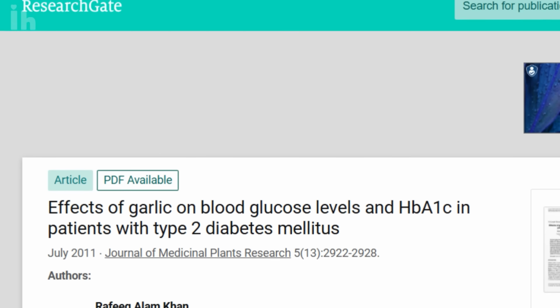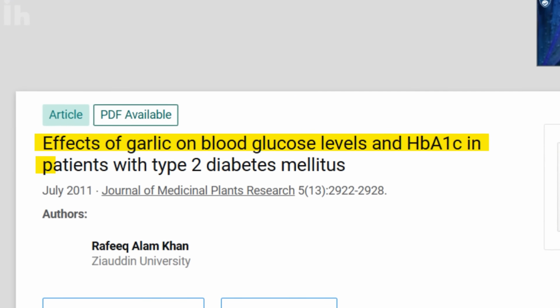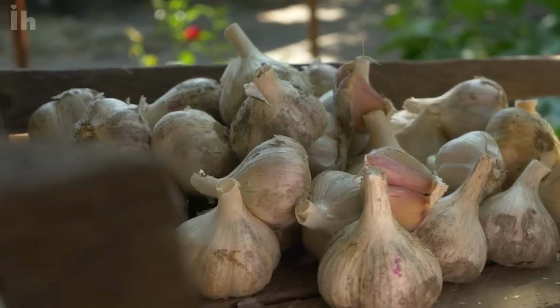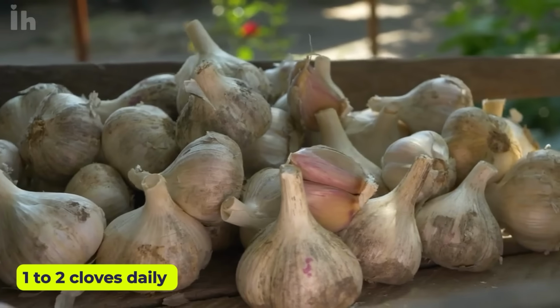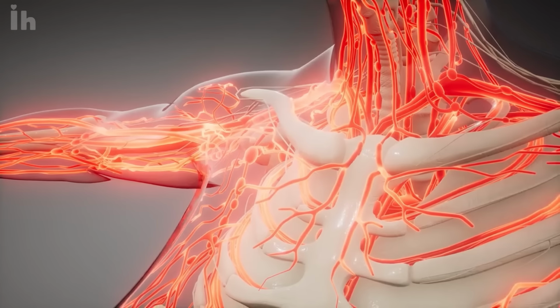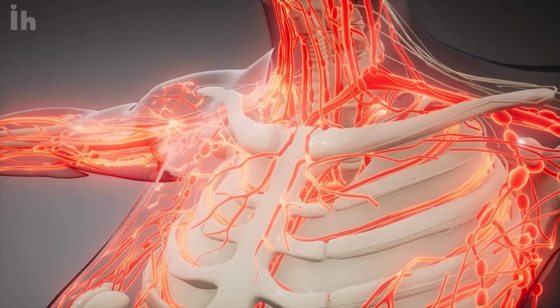Studies show that 600–1,500 milligrams of aged garlic extract daily can reduce fasting blood sugar by 12%. Fresh garlic provides similar benefits, with 1 to 2 cloves daily being equivalent to standard supplement doses. The compounds in garlic also protect blood vessels from damage caused by high blood sugar.